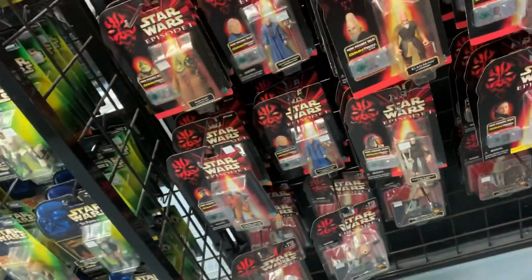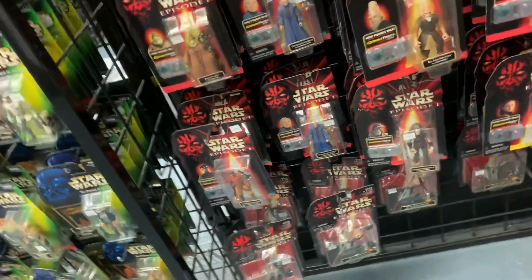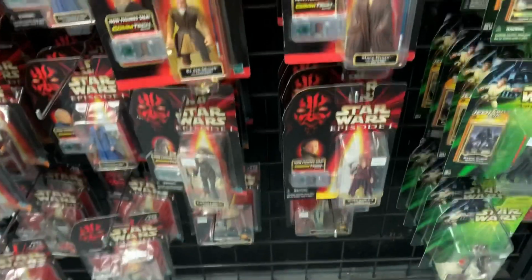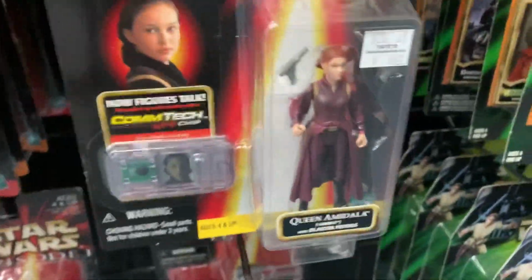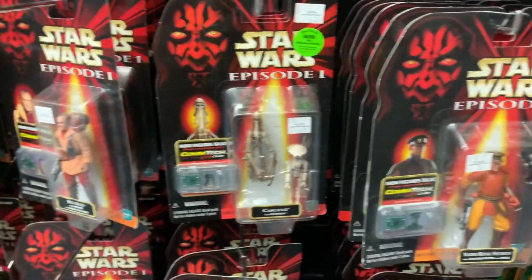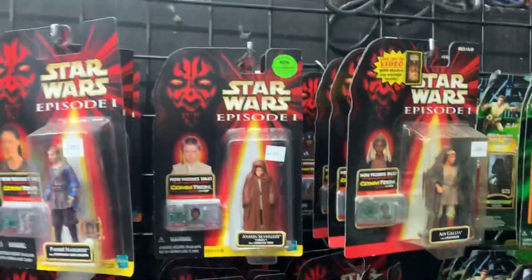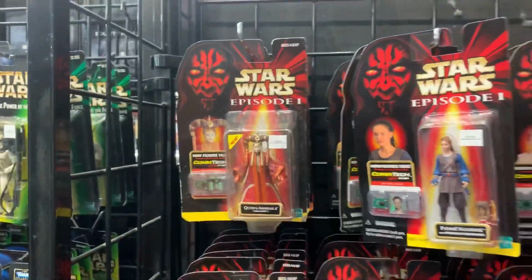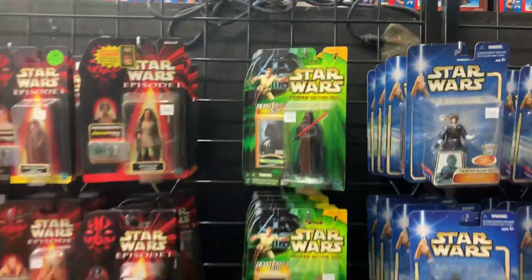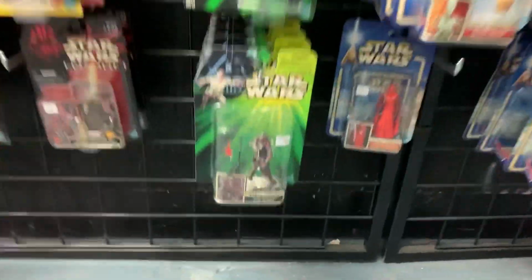Episode 1 figures. Some pretty good Episode 1 figures in this pile. That's not an Ascension Gun one, it's the regular. Big Boss Nass. We got the Power of the Force 2 or Power of the Jedi. What were they, right? Power of the Jedi or something?